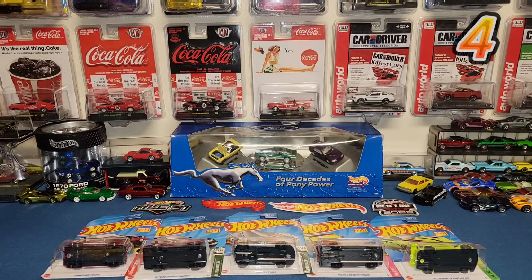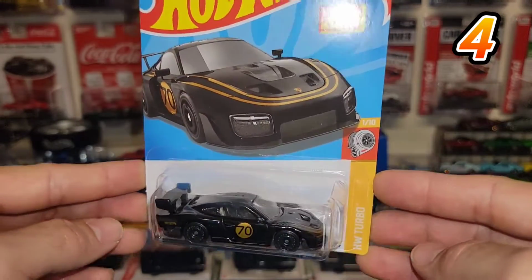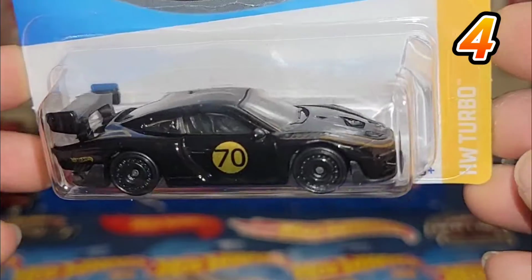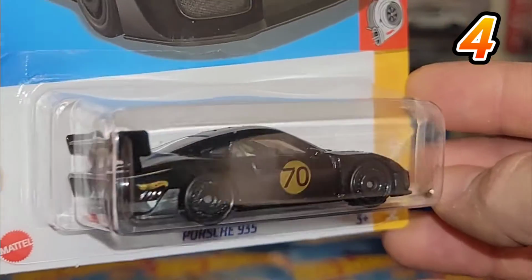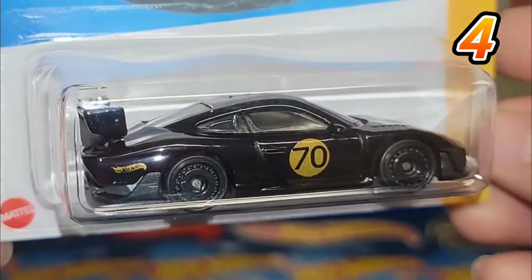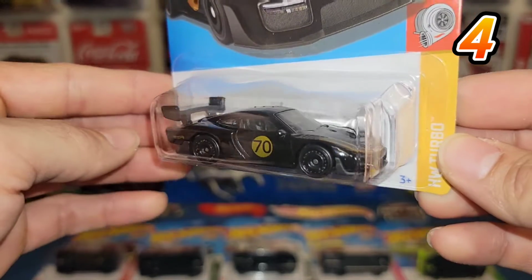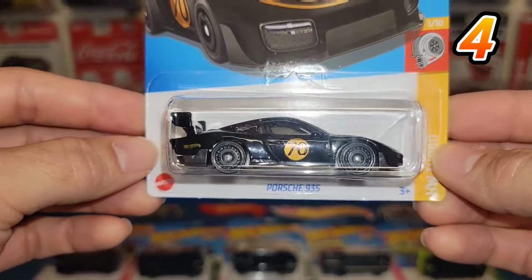Coming in number 4, guys, the Porsche 935 in black, another new for 2022. And talk about an aggressive silhouette. I know Honest Diecast and King Nut out there were just stoked to get their hands on this one, and so was I. I think the blacked out version of this is gorgeous.